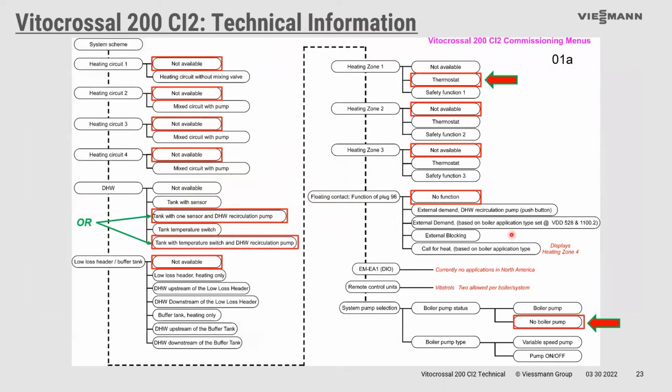So what are we checking on here? Remember, we had all this software we had a choice of. So we'd say not available, not available, not available, not available. We have domestic hot water, so we had the choice of domestic hot water with one sensor with a circulator pump, or domestic hot water with a tank sensor with a switch, right? So we have the sensor or the switch. Then we have low-loss header. We don't have one, so we say not available.